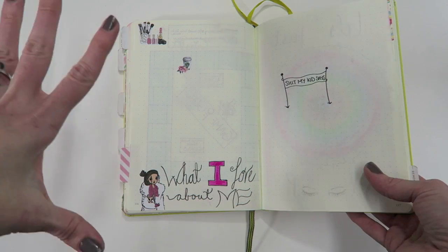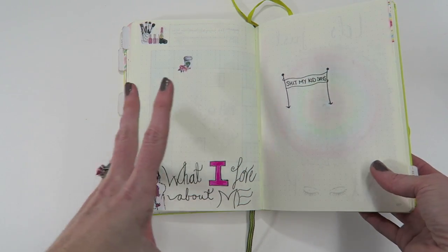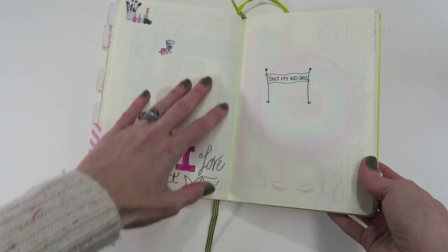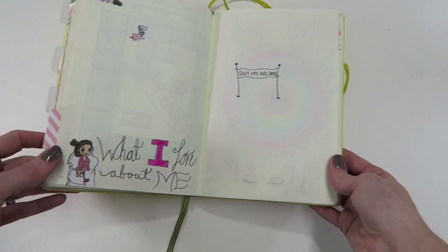Like, it's literally just gonna be a page about me. And I could have filled it up before I showed you, but I thought it would just be fun to kind of show you the blank canvas. And I'm not sure, I'll just probably fill this out throughout the month of February.